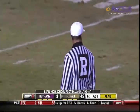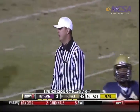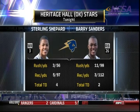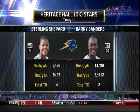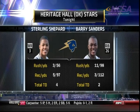Block in the back. It'll be a block in the back against Heritage Hall. We came in talking about Barry Sanders. He's number 78 in the 150. How about Sterling Shepard, number 56 in the 150? Both guys having huge games, big plays resulting in points. Block in the back.